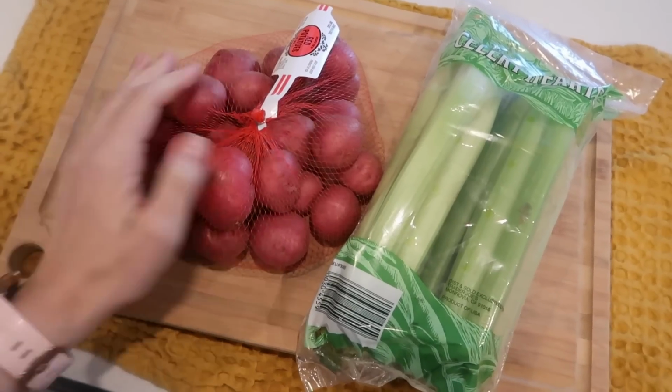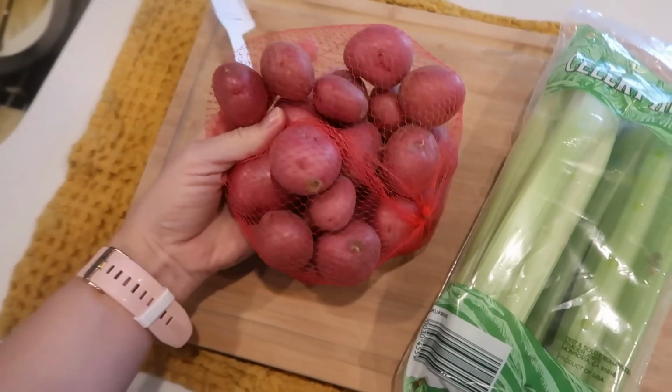It should never surprise you if I use potatoes in any form, in any kind of budget content, because to me, they're one of the best budget-friendly foods.